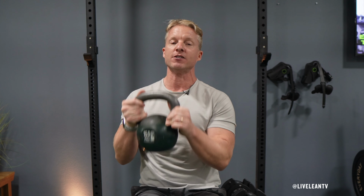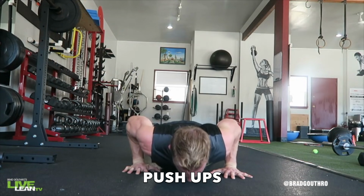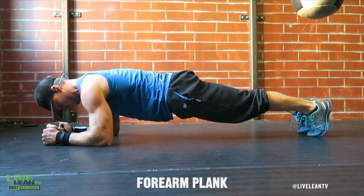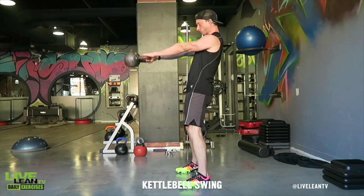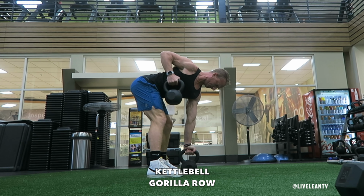So here's how you can combine kettlebells and calisthenics into one workout. To combine kettlebells and calisthenics, you can alternate between body weight exercises and kettlebell movements for a balanced full body workout. For example, the following body weight exercises build foundational strength and mobility: push-ups, air squats, and forearm planks. To target different muscle groups and increase intensity, add the following kettlebell exercises: the kettlebell swing, the kettlebell goblet squat, and the kettlebell gorilla row.